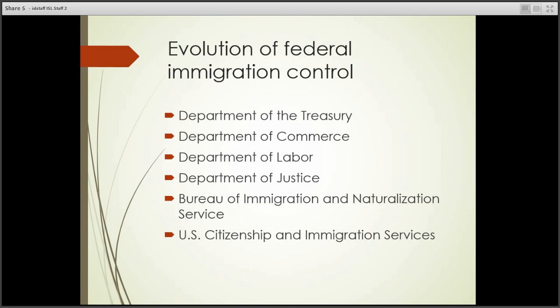Of course, you want to remember the evolution of the federal immigration control. So it went through, of course, a number of different departments, and depending on who was in control of it, that might give you an idea of where some records could be located. So if they were naturalized while it was part of the Department of Commerce, you might have to look through some of their records to find things, to see if there might be information in certain areas. Of course, as it was federalized, things did change, so you would want to keep that in mind.